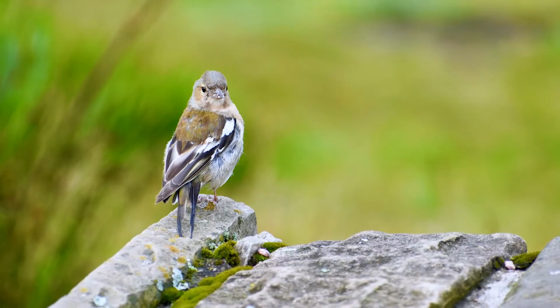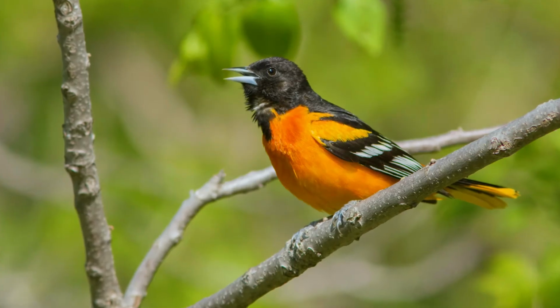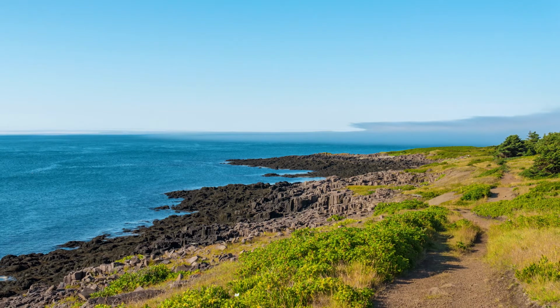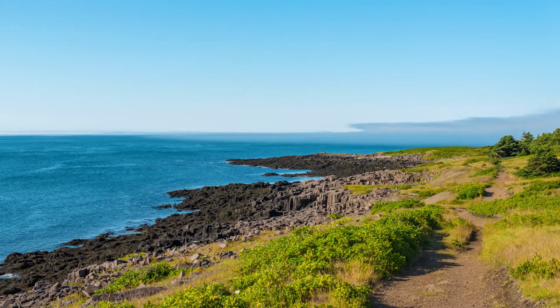If you prefer doing activities on land, bird watching may be your thing, as there are over 300 species of birds that call this island home. If you enjoy hiking, the entire island can be covered in about a 6 to 7 hour hike, with most of the hike being right along the gorgeous coastline.